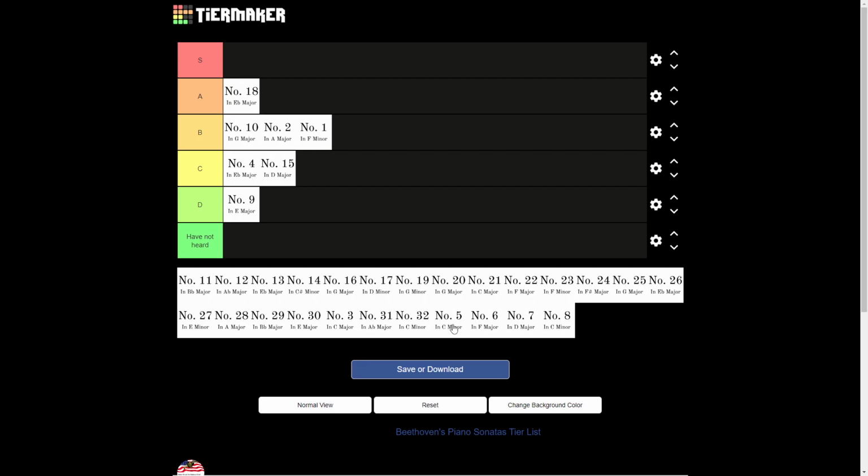So apart from that, yeah, it's his first piece in C minor. He wrote three sonatas in C minor. Number five, this one, he wrote the Pathetique a little bit later, and then he wrote, of course, the very last sonata, which is in C minor.